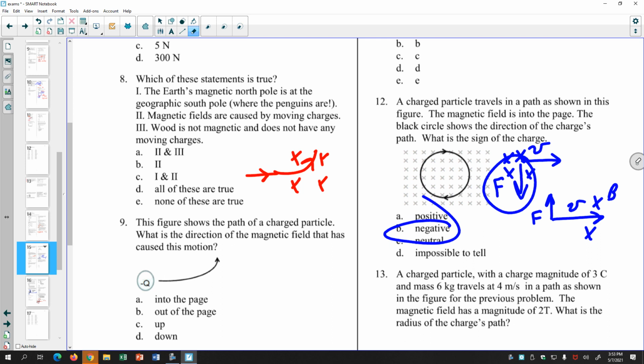How do I know it's going down? Well, if I look at my particle, like I said, I'm just picking a point. I'm saying right here, for example. You can take any point. I'll do another one here in just a second. So the velocity is right there. But because it follows this downward path, the force that's acting on it, which is a centripetal force, is in that direction. Okay? Let's look at another scenario.